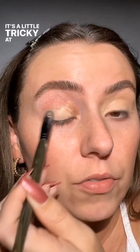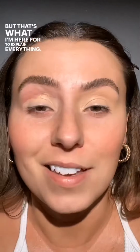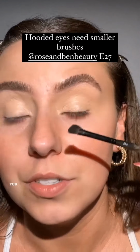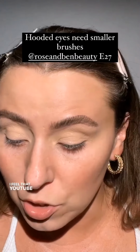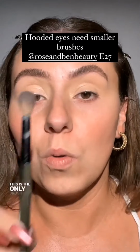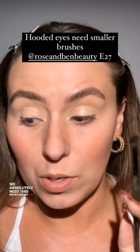It's a little tricky at first, but that's what I'm here for, to explain everything. Now, if you have hooded eyes, you want a tiny brush, okay? This is a little tiny angle brush, and it's the E27, it's pretty special. But if you don't have this one, just look for a tiny brush. You need it. Hooded eyes need tinier brushes. I feel that YouTube taught me, I should say, this is the only brush that we should be using, even when we have smaller hooded lids. Yes, we need this brush. We absolutely need this brush, but we don't start with this brush.